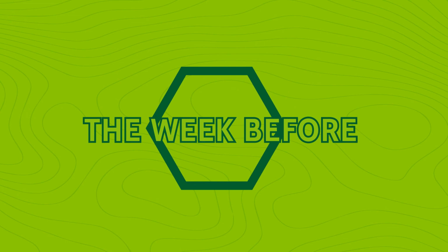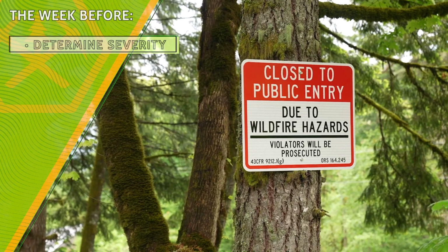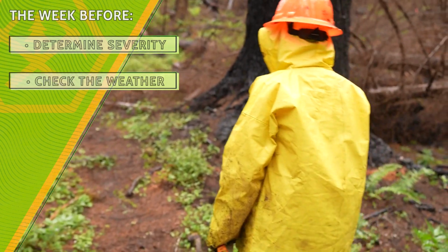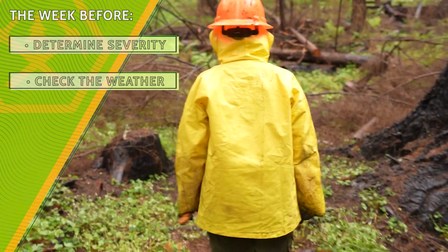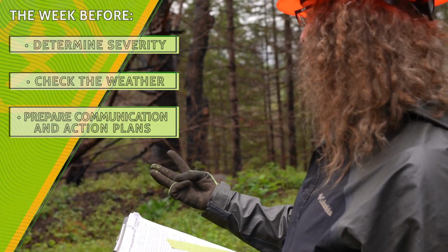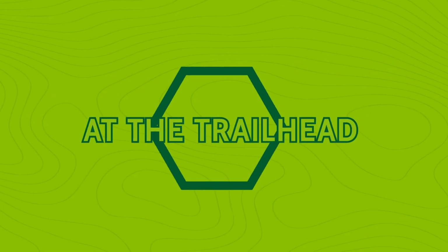The week before, determine severity of the burn within the work area: low, medium, or high. Check the weather forecast and have backup plans in case of forecasted winds or heavy rains. Prepare specific trailhead communication and emergency action plans and send them to the land manager and emergency service providers.